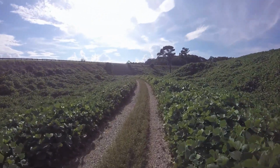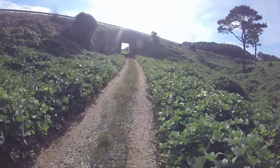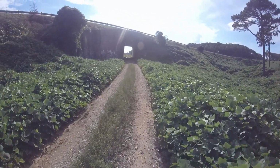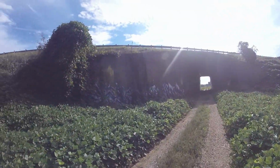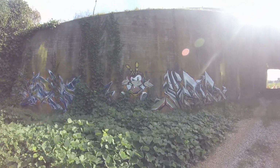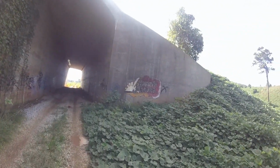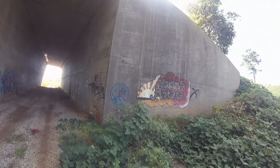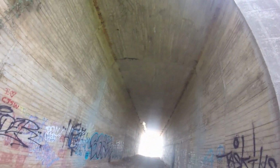Okay, the underpass is coming up. And the graffiti artists have been here. At least they're good at what they do. And this is the short tunnel, underpass. Get a look at the construction in here. And look at all those nests up there.